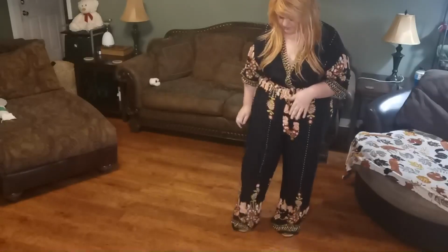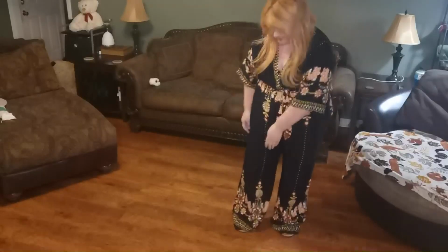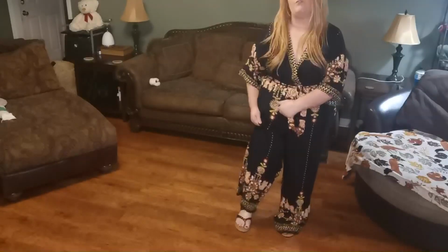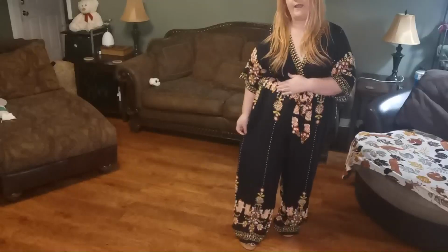Again, I'm 5'3". You can see they are touching just the top of the floor, and I love that. I cannot stand the jumpsuits where they're at the ankle like that. I'm 5'3". This is too short for me. Give me my pant, okay? Also, this is slightly wide leg, but it is not so wide leg.